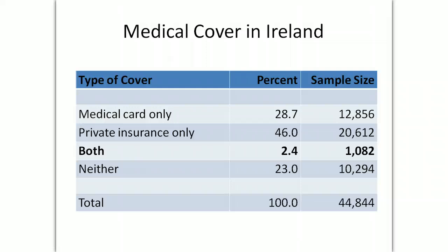And then about a quarter of the population had neither health cover. They neither had or were entitled to a medical card nor went out and purchased private health insurance. So about 10,000 of the sample, or a quarter, had neither type of cover. So our focus will be on those who have both. Can we get analysis of the factors that determine why somebody might be in here? It's fairly clear why somebody would have the medical card. That is a means tested benefit.